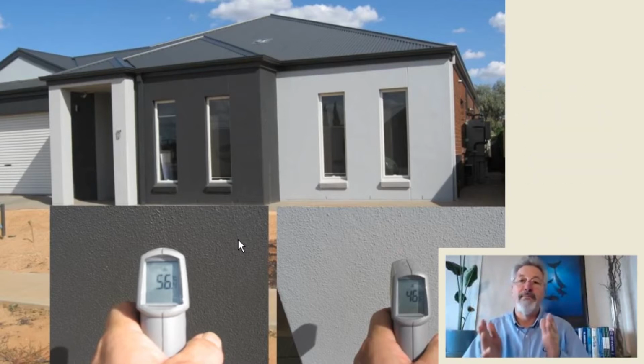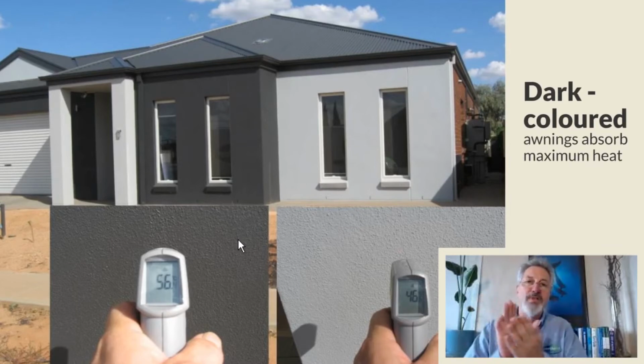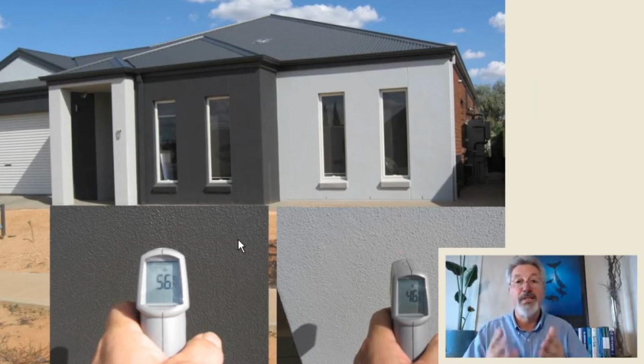Where else might colour come into play on your home? If you look at this particular home, we can see that we've got 4 windows in full morning sun. So we'd be suggesting maybe some external awnings on those, and of course, light coloured ones so that they absorb less of the sun's heat. If they were dark coloured ones, they'd absorb maximum heat. The blinds would get very hot and then they would radiate that heat in through the windows. So certainly light coloured awnings would be better.